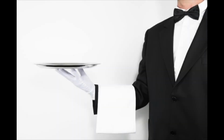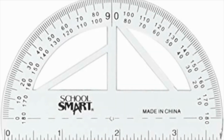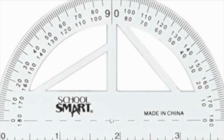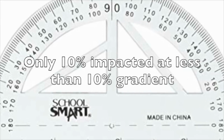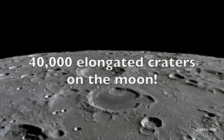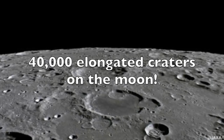So to sum it up, giving you the benefit of doubt 100,000 times, 0.08% of the craters were formed by impacts of less than 10% angle of attack. And on top of that, let's just say only 10% of those hit at a less than that angle. That gives us a very, very, very conservative estimate of at least 40,000 elongated craters on the moon's surface. But so far we've found 4.